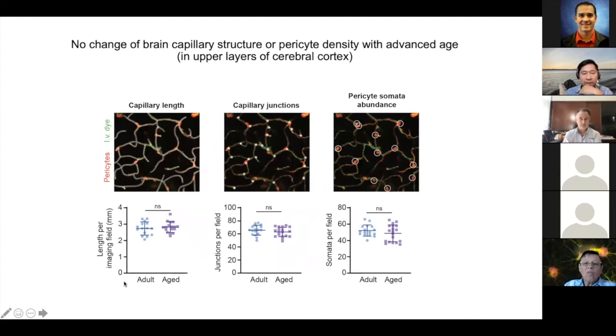aged animals, compared them to the adult animals, and looked at capillary length, capillary junctions, and also the abundance of pericytes within these networks, we didn't see any difference. And that kind of bothered us a little bit because it suggests to us that this pericyte loss isn't naturally happening at all in the animals that we were looking at. But then we also realized that maybe this is a region-specific type of effect.